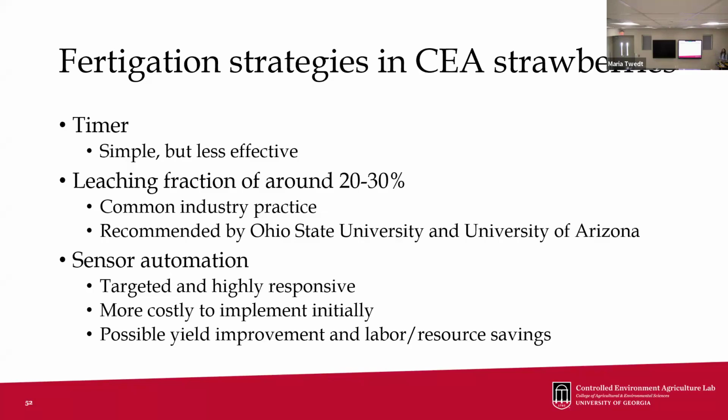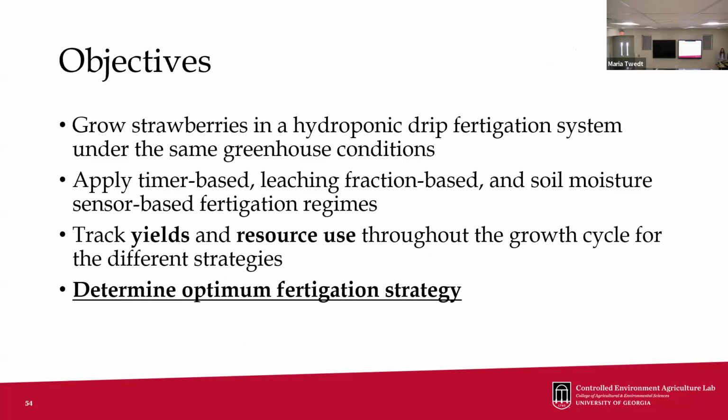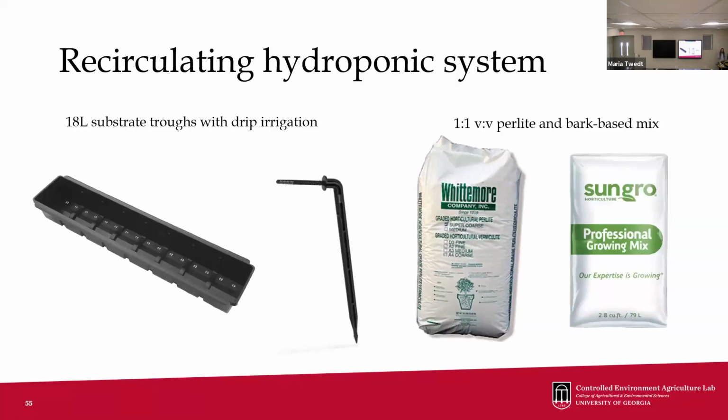And then finally, sensor automation is something that's beginning to be explored and has been explored in other crops to good ends, such as resource saving, crop quality improvements, and biomass improvements as well. So the knowledge gap that we identified was that all 3 of these strategies had not been compared before for strawberries in hydroponics. So that was basically the goal of this experiment, to compare all 3 of these strategies. And again, similar theme, track yields and resource use, and make a recommendation for fertigation strategy for this crop, for strawberries.